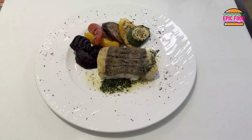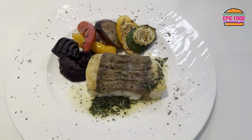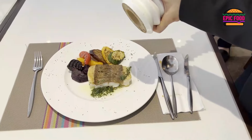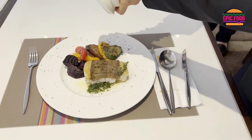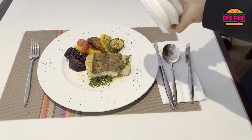Pan-seared Pacific halibut fillet, lemon and parsley sauce. The staff will come to your table once your main course is served and will ask you whether you would like to add the seasoning, the pepper. It all depends on your preference. I had ordered the main course, which is the pan-seared Pacific halibut fillet with lemon and parsley sauce. And they have such a wonderful presentation here. And I had told them to add some pepper. So let's try their halibut fillet now.